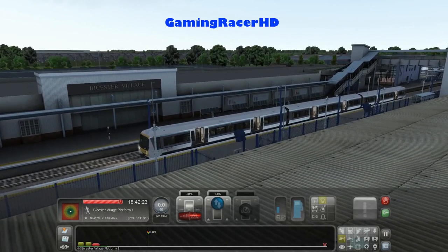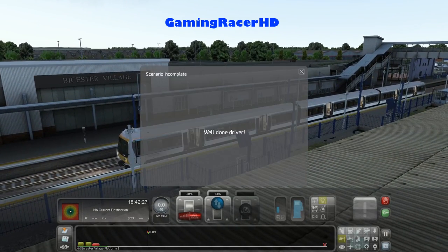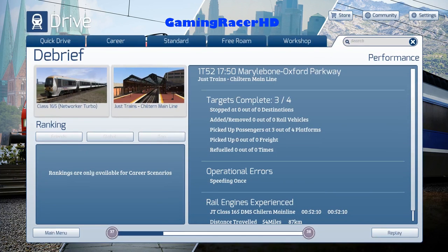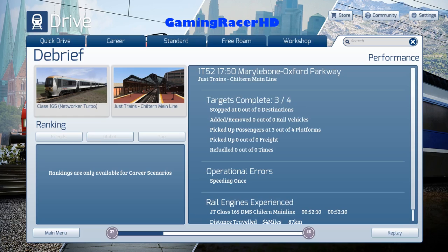I feel the same way, man. Well done, driver. Thank you very much. Three out of four. Obviously, the last task we didn't complete because we were late. Speeding once, that's okay. But yeah, that was the first scenario on the Chiltern Main Line.